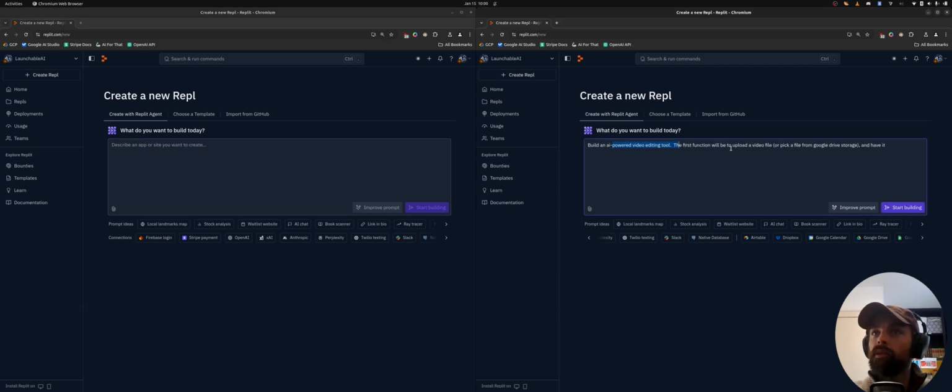I'll just say right here, we're just describing what it is we want. Starting over here on the right, you're going to just describe to the Replit agent what you want. So we want an AI-powered video editing tool. First function will be to upload a file or get it off of Google Drive. Some of these files are multiple gigabytes, so I like to just store them in Google Drive sometimes, and have it return a parsed down version of the video file.